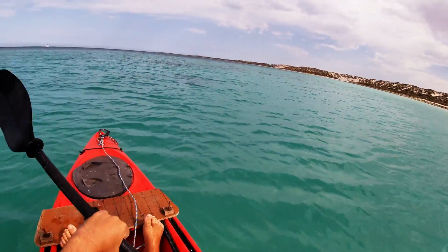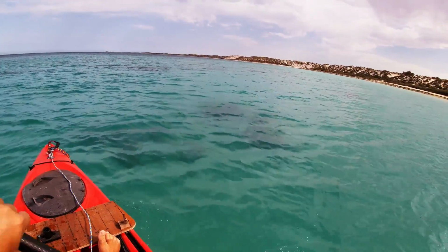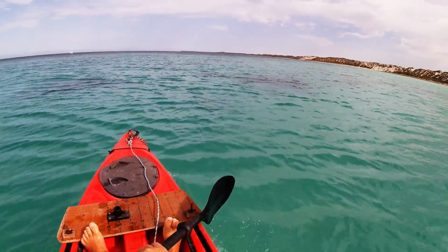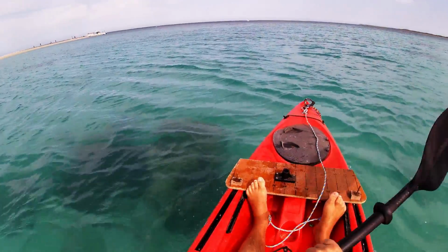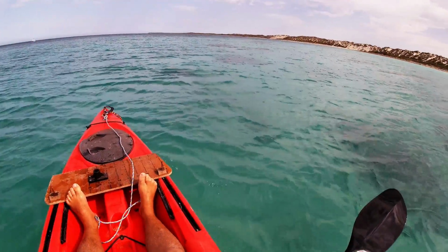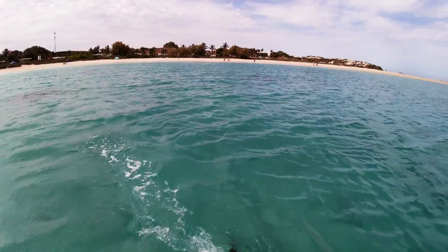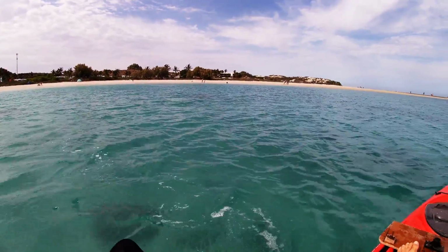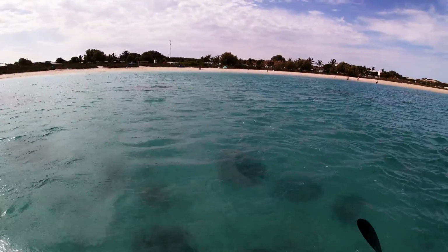As you might be able to tell, I'm a little bit out of my usual paddling grounds. I'm give or take 1,000 kilometres north of where I usually paddle actually. Ningaloo Coast. This is Coral Bay. Just swing around here. For those of you who know Coral Bay, you'll recognise the landmarks instantly.